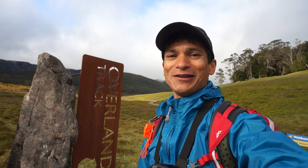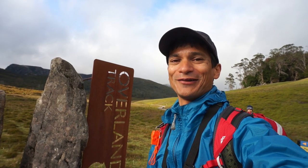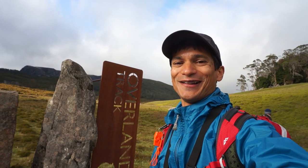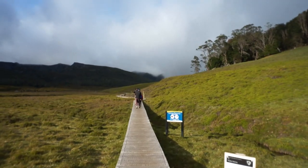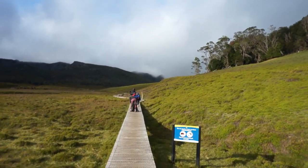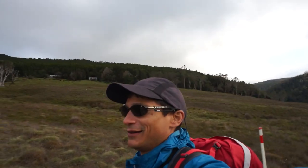So I'm at Ronnie Creek. This is the start of the overland track. I won't be doing the whole thing, I'll just be going up to the summit if I can. Then the overland track continues past the summit to Lake St. Clair. So there's a bit of mist up ahead. Hopefully it clears this afternoon. We'll see how we go.